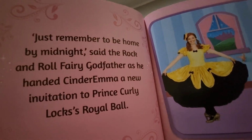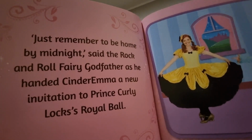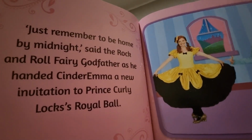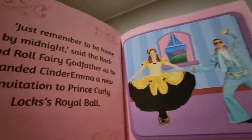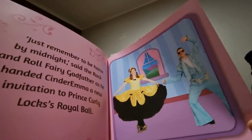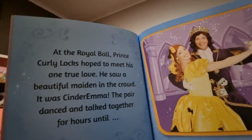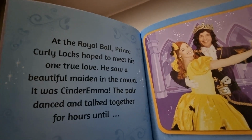Just remember to be home by midnight, said the rock and roll fairy godfather as he handed Cinder Emma a new invitation to Prince Curlylock's royal ball. Invitation? I guess so. At the royal ball, Prince Curlylock hoped to meet his one true love.